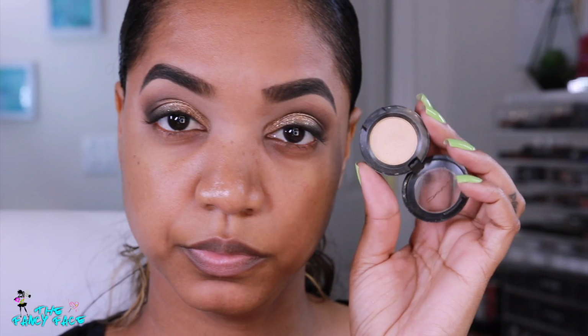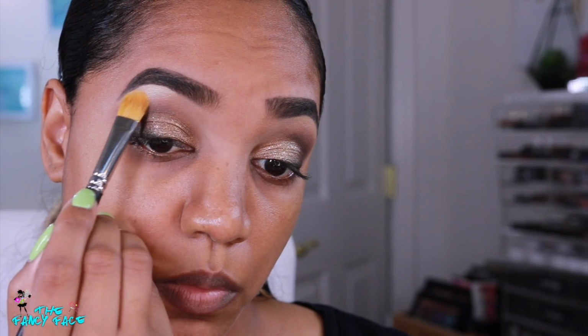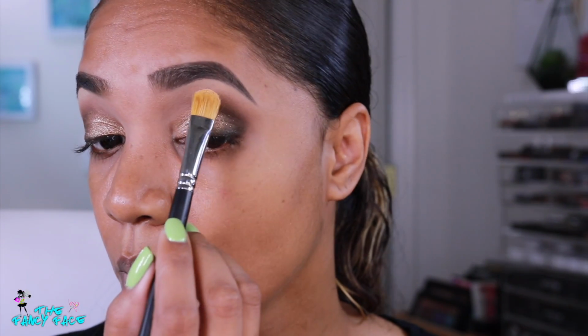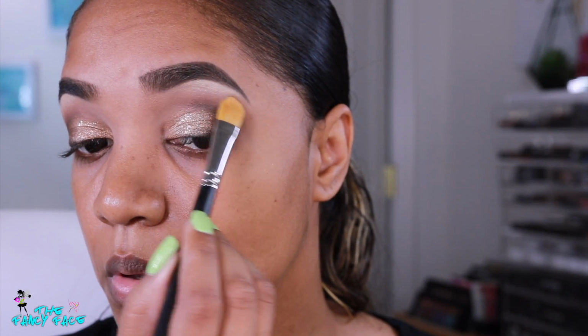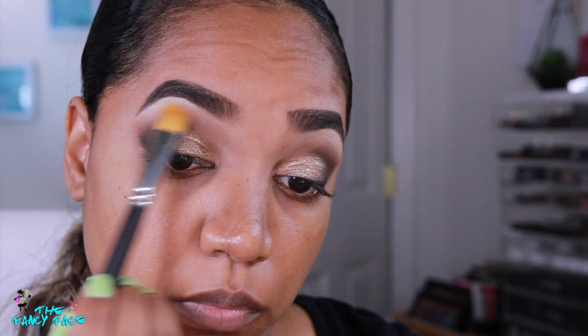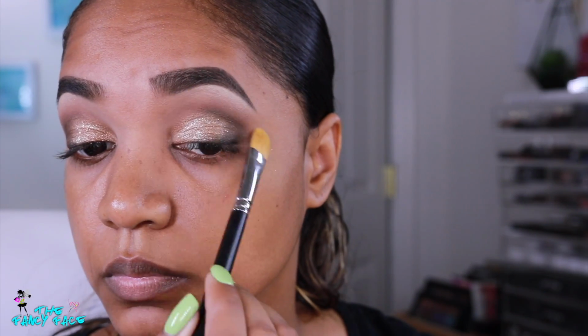And then I'll go in with my highlight. This is Rice Paper from MAC. It's a bold, shimmery, light champagne shade. I'm applying that directly under the brow because she did have an intense underbrow highlight. So I'm using my MAC 252 large shader brush just to apply that and blend it downwards onto the brow bone area. And I'll make sure that I blend out the edges because, again, we don't want to leave any harshness behind. We just want to have a bright highlight.